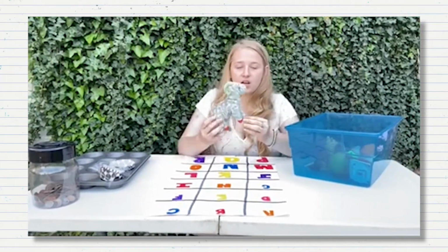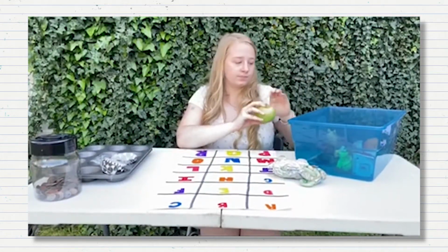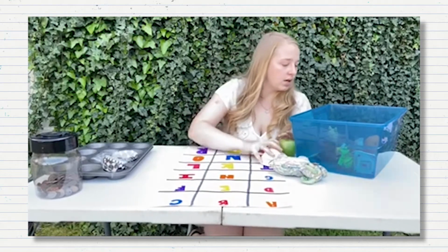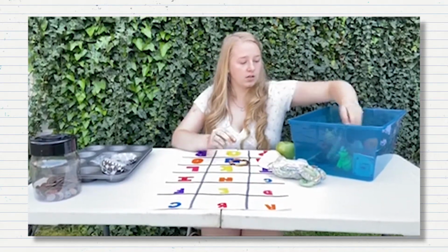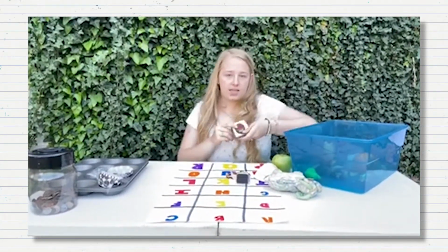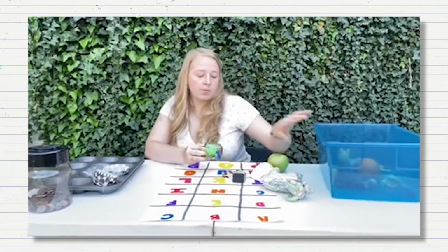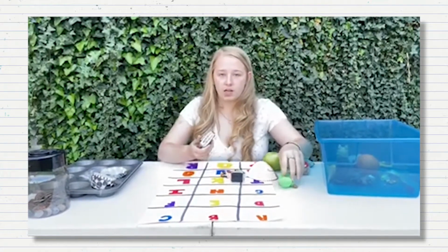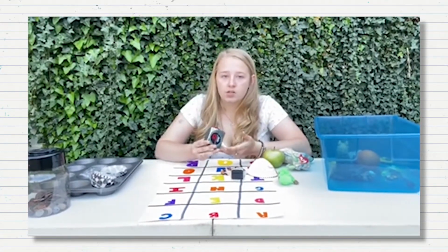So I grabbed a goat, an apple, a shell, a bracelet, a watch, a tape measure, and a frog. I grabbed more, but I'm only going to show these first few. So then you and your child are going to go through and recognize what each item starts with.